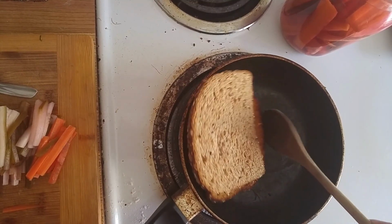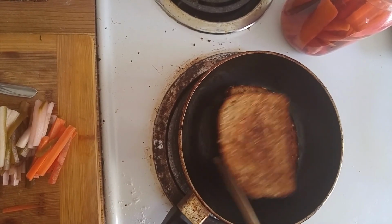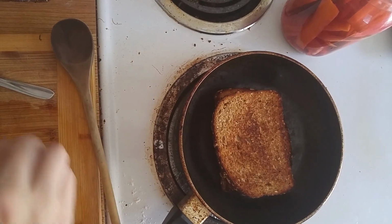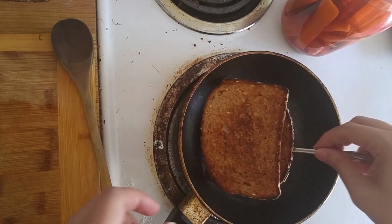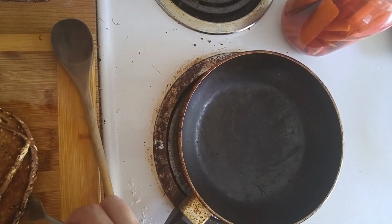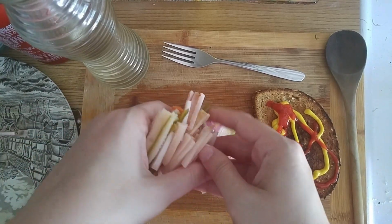So I like to toast my bread in a frying pan. I know it seems old school, you have toasters, you have toaster ovens and all that, but I don't like mine out on the counter, and I don't really like having to pull it out all the time, so that's what I do.